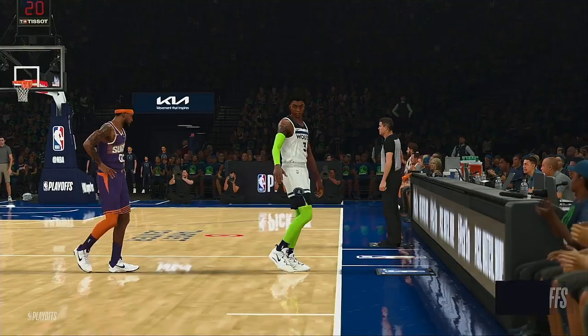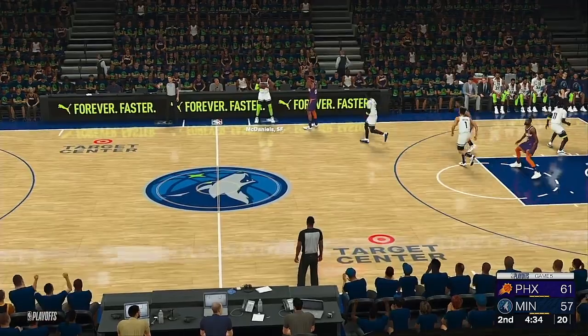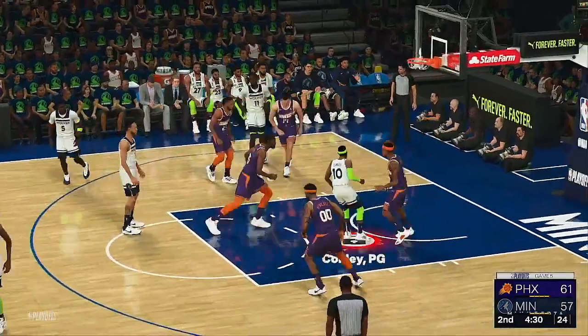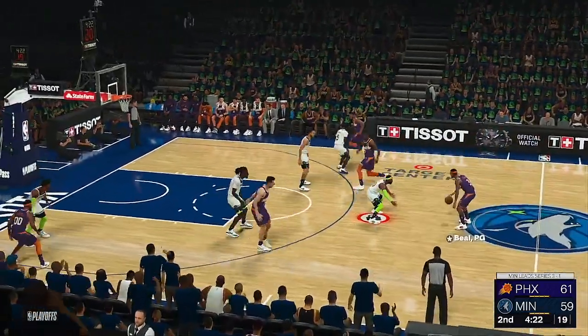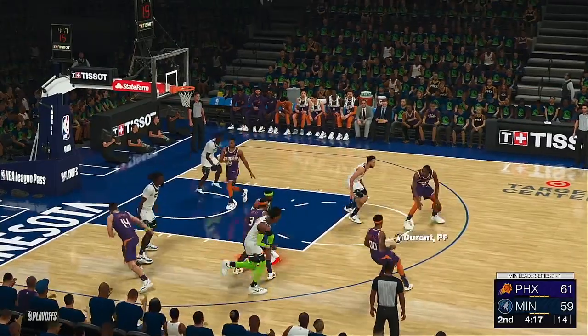Some changes for Minnesota. Reid's checked in for Rudy Gobert. Anderson comes in for Karl-Anthony Towns. And it's Anthony Edwards in for Alexander Walker. And the Suns also making a change. Gordon's checked in. And it's in there. Conley's got 16 points now. Look at the toughness from Conley. He's seen a lot in this league and won't go down easy.